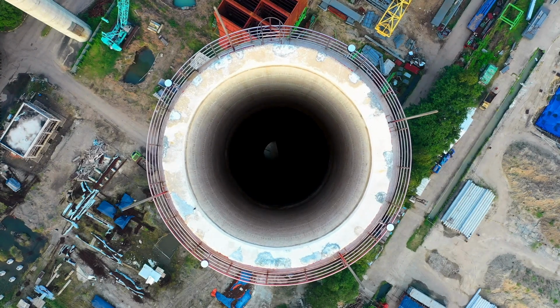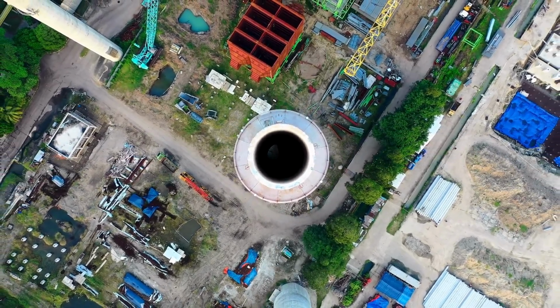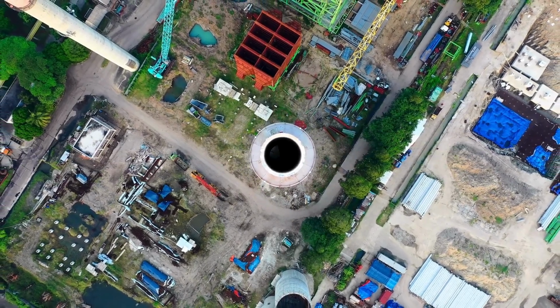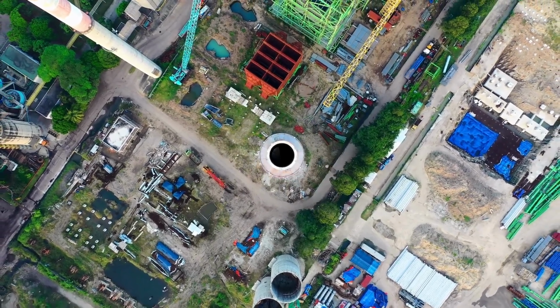Alright, let's get started on our journey of exploring the fascinating world of building a house underground using Caisson Construction in 2024. Hey there, have you ever thought about what it would be like to live in an underground house? Today, we're going to dive deep into the concept of Caisson Construction and uncover the unique benefits it offers.